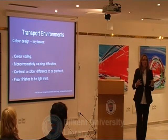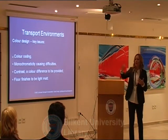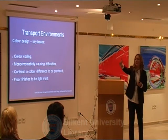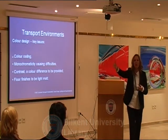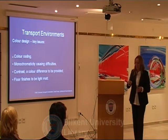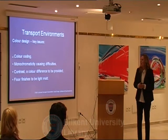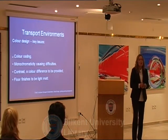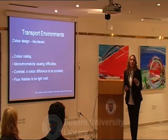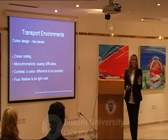And we don't only use the information on signs, we also use the information of the building. For example, the door being a different color than the wall says that there's a passage there we can go through. So those types of sameness are not good for environments. So a color difference needs to be provided. Contrast does not need to be extreme. Sometimes a small amount of contrast is also useful.